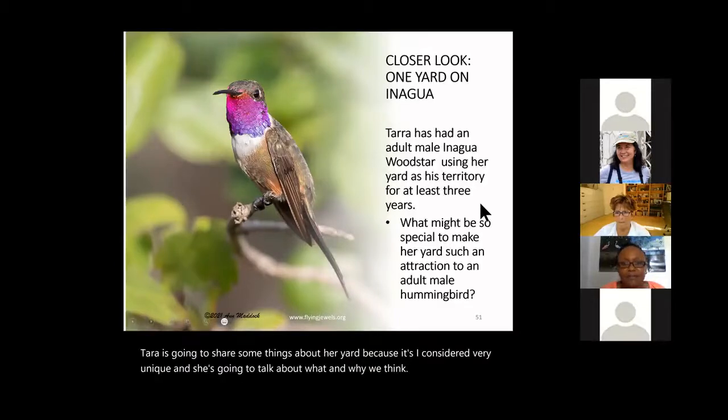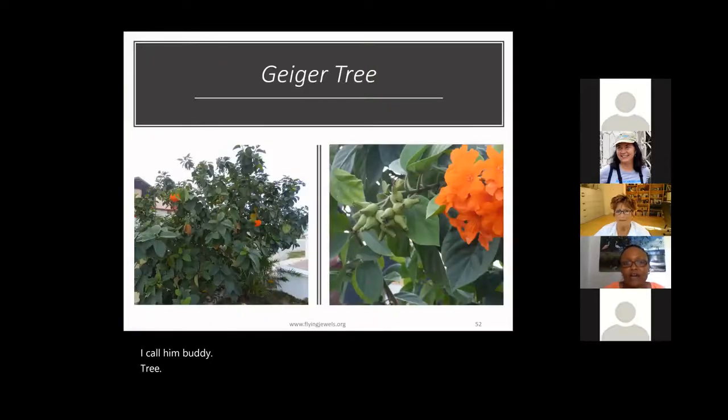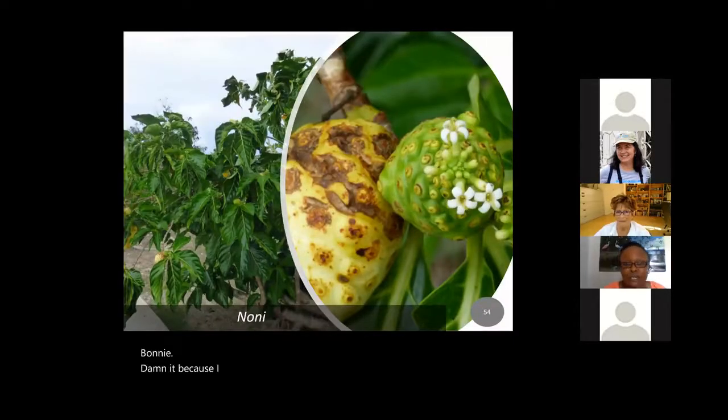Hi again. This little guy is actually my pet. I call him Buddy because he's very frequently visiting my yard. When the aloe was in blossom, he was just all over that aloe tree. I also have the geiger that's around in the area, but it's more at the front in the neighbor's yard, so he likes that as well. And then he likes the noni. I think that's his favorite because I have about six of those trees in my yard, so he's just all over those trees.